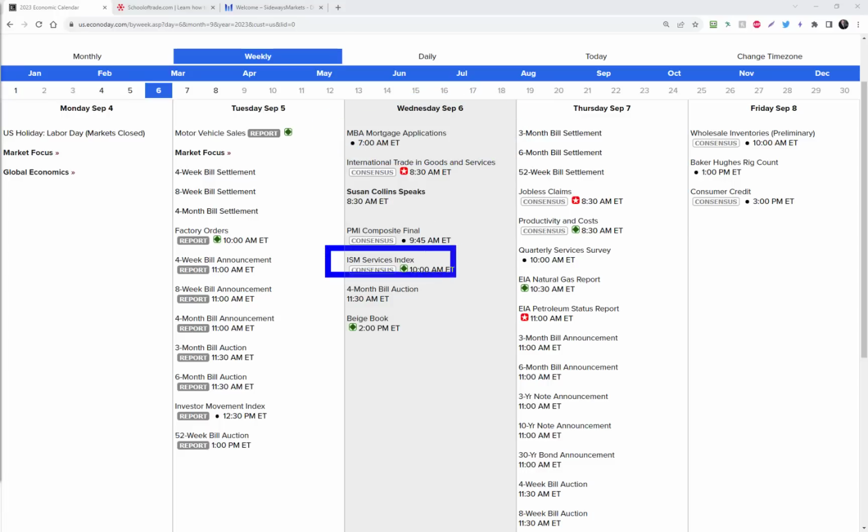The second thing you want to be aware of is probably the big news of the day tomorrow, the ISM Services Index at 10 o'clock Eastern time. Remember, anytime you have major news at 10 a.m., you do want to pay attention. The third thing we're watching for tomorrow is that Beige Book at 2 o'clock Eastern time.